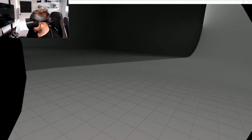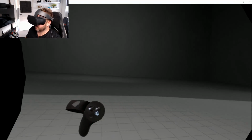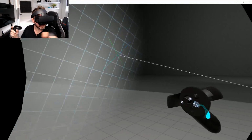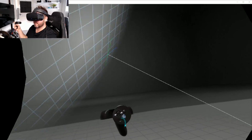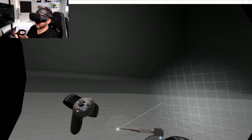Now when you select the planar tool, you get a mirror plane, like a center line, which I can't see. Oh, there it is, it's over there. And then you can hold down the left grip, move it around, and this is where the plane of symmetry is going to be.